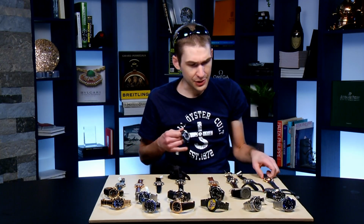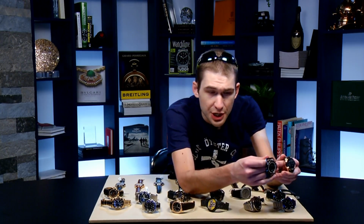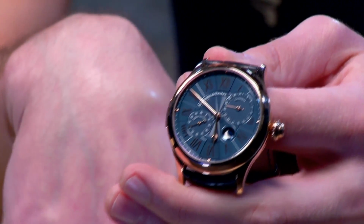Crazy watches from Independence. Let's talk 2 of my favorites. Now, I had a request to bring back the Maitre du Temps Chapter 3, so I've brought it back in rose gold form with blue dial. We'll talk about this one first.